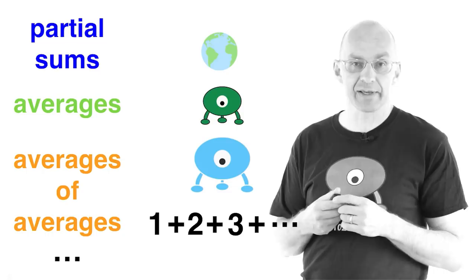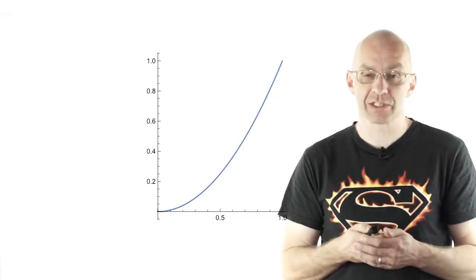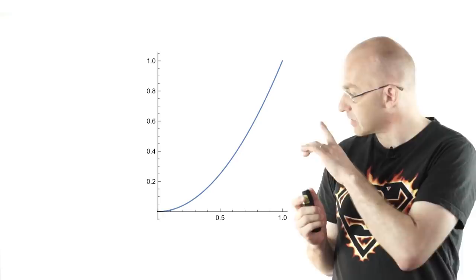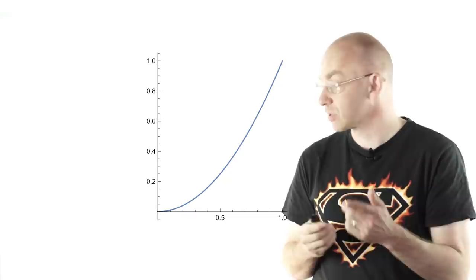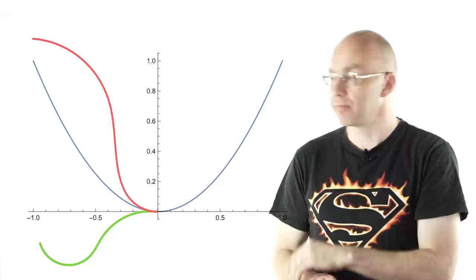All right, for our super sum, I have to tell you a little bit about functions. Okay, so here we've got x squared graphed over the positives. Now we can extend this nice smooth function into the negatives in infinitely many ways. And I've just drawn 3 of them. So we can extend it as x squared, but also in many, many other ways, in a smooth way across 0 here. So just keep that in mind.